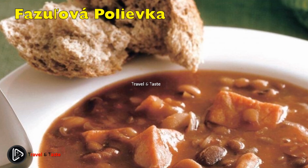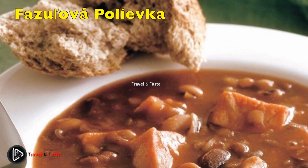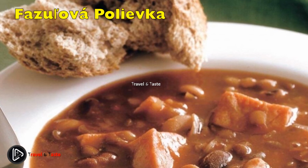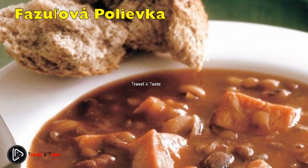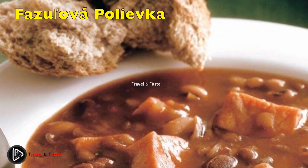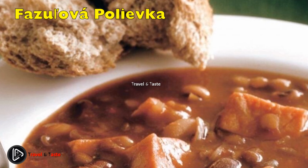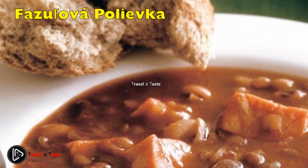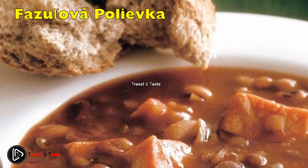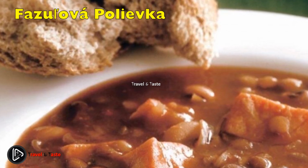Fazuľová Polievka. Bean soup is another widespread favorite and commonly served on the lunch menu in restaurants. Taking a long time to cook, the beans are normally soaked in water overnight prior to cooking. Bean soup can be made with or without meat, but smoked pork, bacon, and smoked sausage are most commonly used. Potatoes, carrots, onions, garlic, and seasonings are all added.